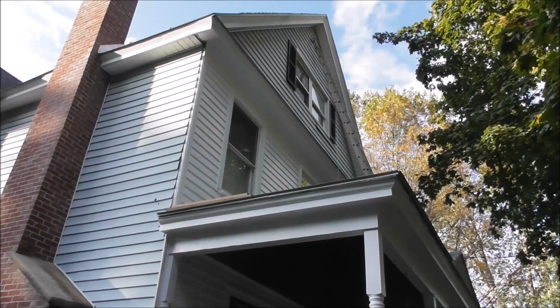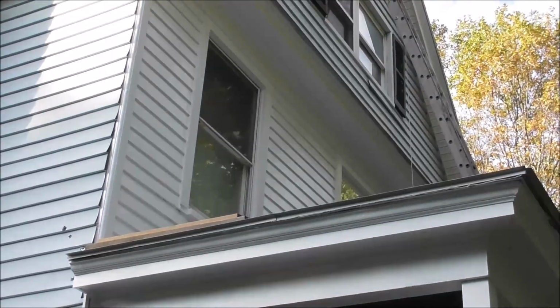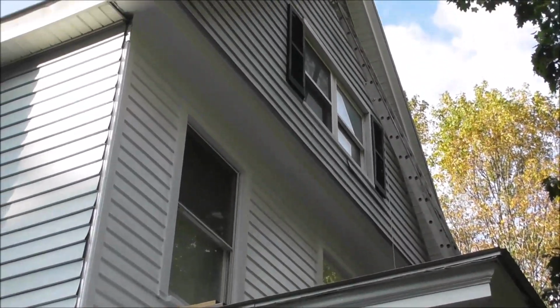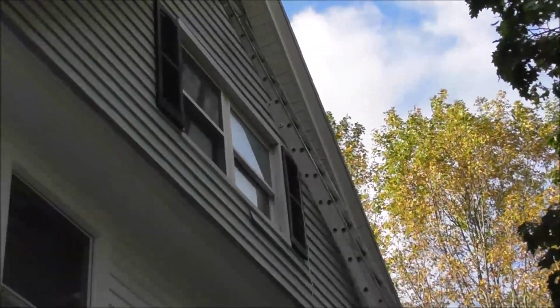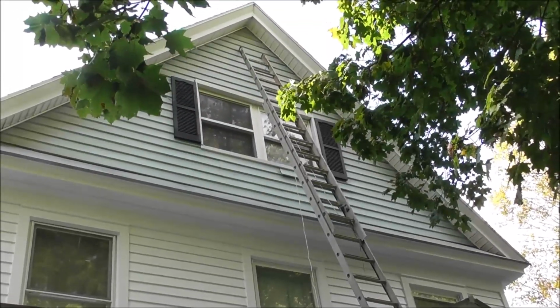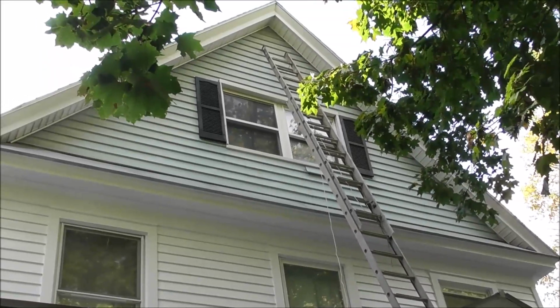Good evening. Yesterday I finished a project up there on the second floor above the porch. Last night, in between the raindrops, I got that painted. And now I am going to be working on the third floor, and you can see I have a ladder there poised and ready to go. I'm going to start by pulling off the baby blue sidings, and then we'll see what we have underneath there.